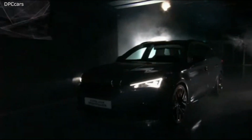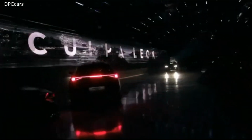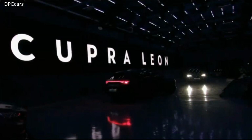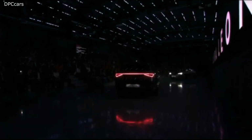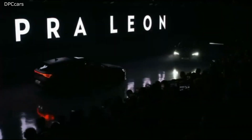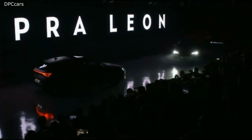CUPRA has unveiled the new Leon hatchback and wagon, ahead of their debut at next month's Geneva Motor Show. Looking slightly more aggressive than their Seat counterparts, the CUPRA Leons are distinguished by a unique front fascia that features a revised grille and sportier air intakes. Now let's take a look at the unveiling of both vehicles.